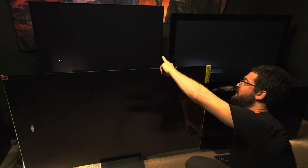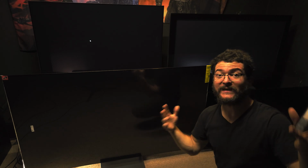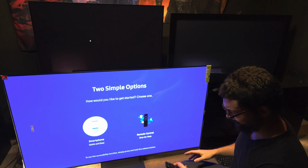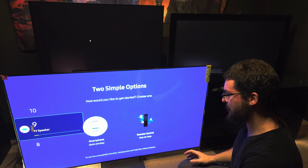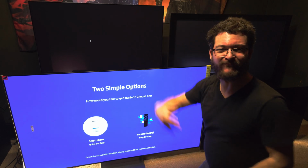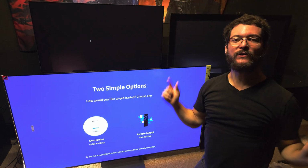I have the S95C already on, and of course I'm going to turn off the lights to show you the pictures, because as we know, these QD OLEDs do not look black under lighting conditions. They look gray. Options. How would you like to get started? Okay, let's choose one. Let me lower that. So they do not look black under lighting conditions because of this QD OLED technology. It's just the way it is. So they do not look like an OLED in these conditions.